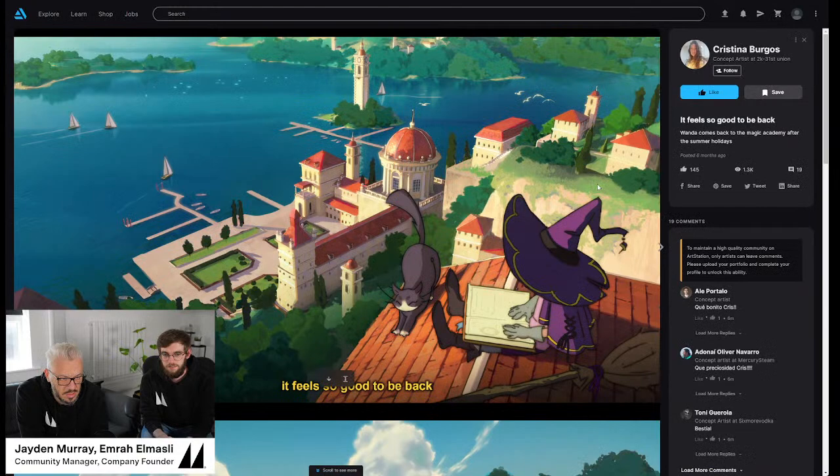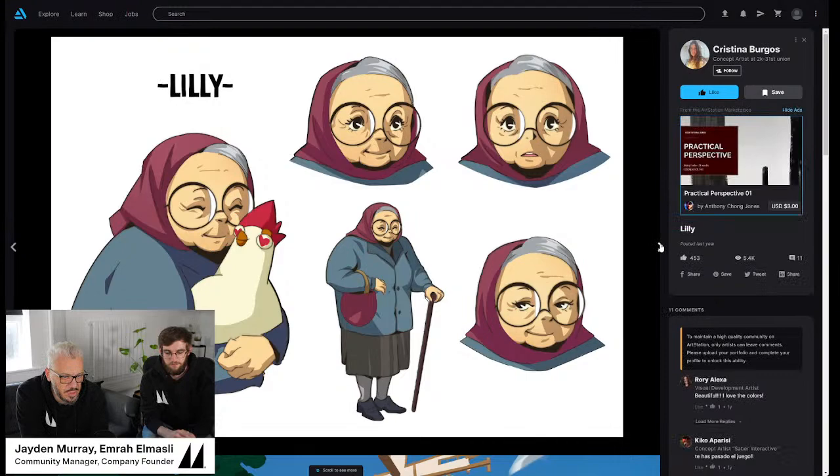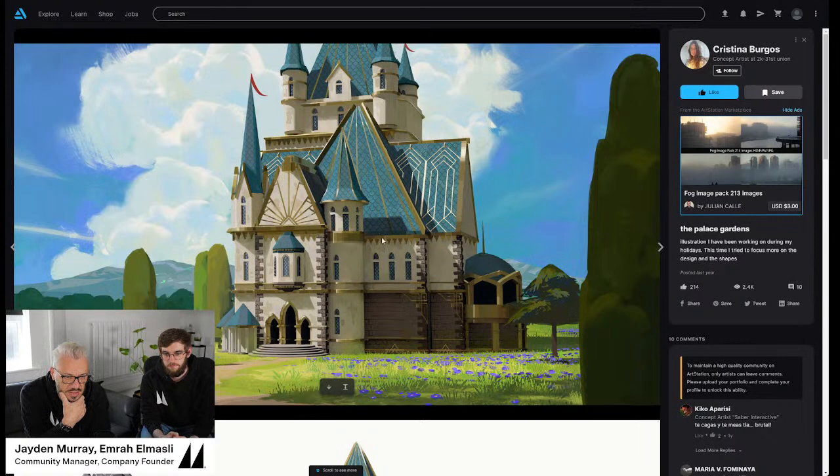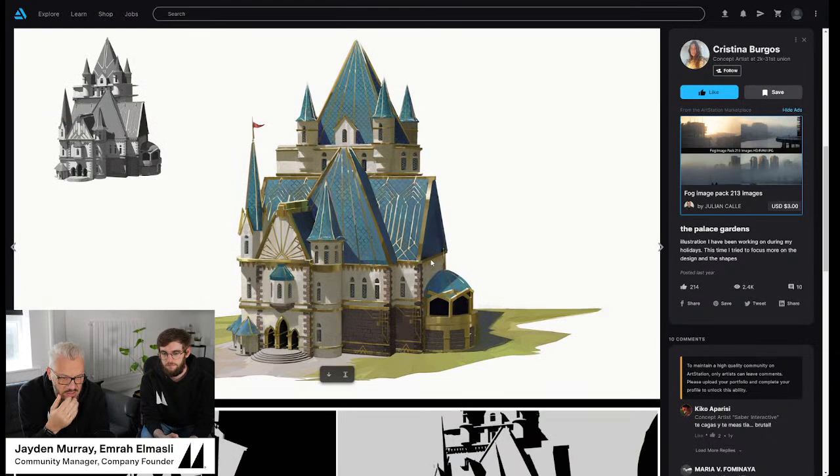I understand you have a full time job and you can't really find so much time. Again, this is not finished. I can see the underlying 3D model here. These trees are half done. Compositions are not very well thought out. Like, see, that's a 3D model. As a concept, it works.